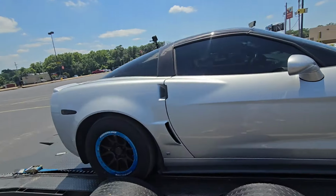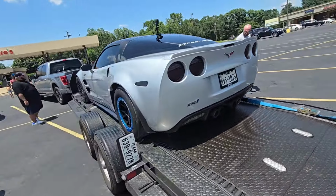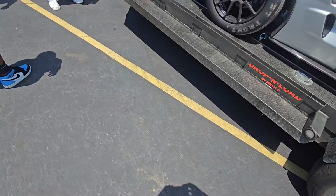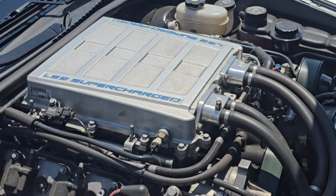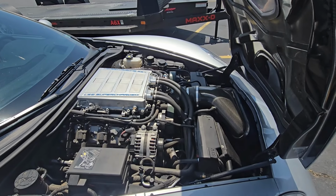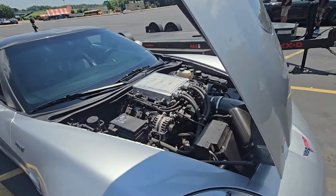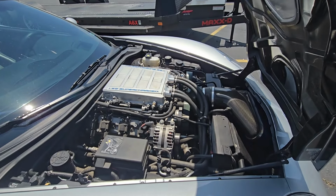Pretty sweet car. I think a ZR1 is the cheat code. It's probably on like a 315 wide. Oh, 275. Oh, we're on the same tire. No shit. Oh, this is going to be a good race. There it is. Stock ZR1. Stock bottom end. It's like what they consider max effort, factory. Cool. This will be fun. It's going to be a good race.